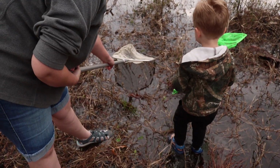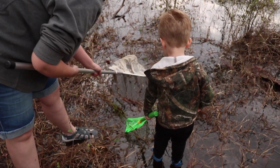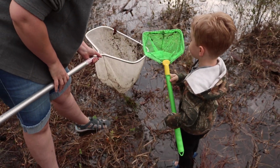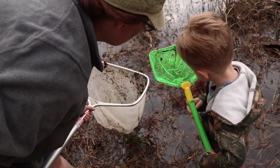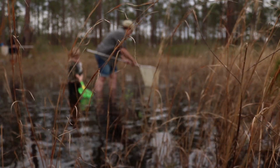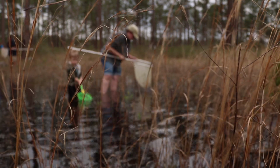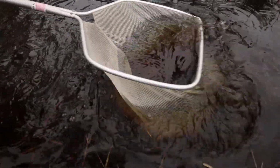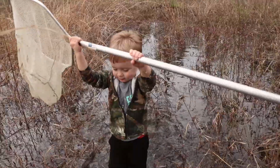And put it down in the water. Now pull it back toward you. All right. Got anything? After people attend the training, they then are responsible for dip netting their wetland on their own at least twice a year, once to catch the winter breeding amphibians and once to catch the spring and summer breeding amphibians.